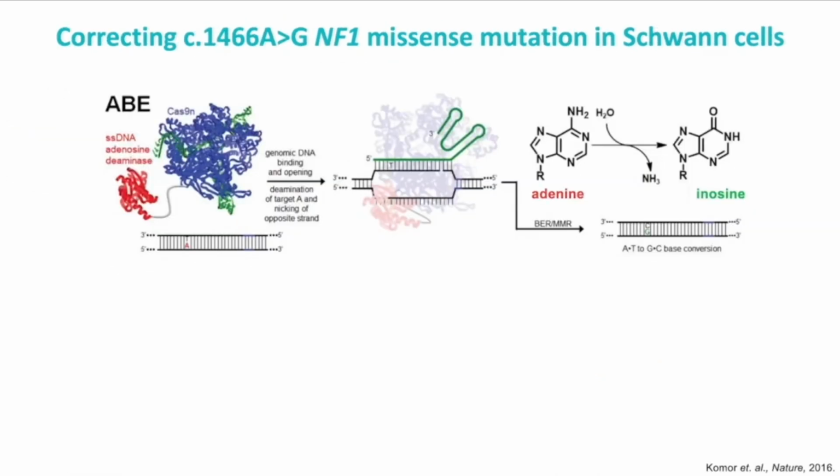By taking advantage of the engineered and expanded PAM sites the Kleinstiver lab has developed, we were able to generate cell lines with our mutation of interest. Now we're utilizing this expanded repertoire of Cas enzymes to develop corrective strategies for this mutation. To introduce this mutation, we utilize adenine base editing, which has an adenosine deaminase attached to the Cas9, so that adenine will be deaminated into inosine. This will be corrected to a guanine, resulting in an A-T to G-C base conversion.